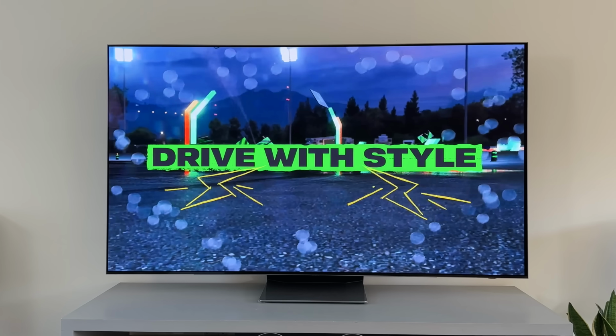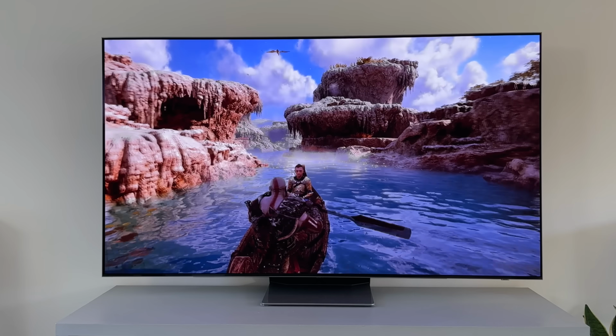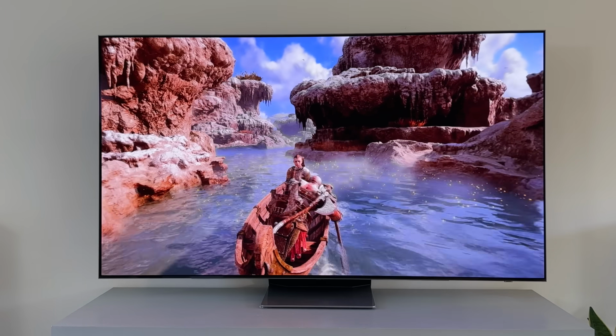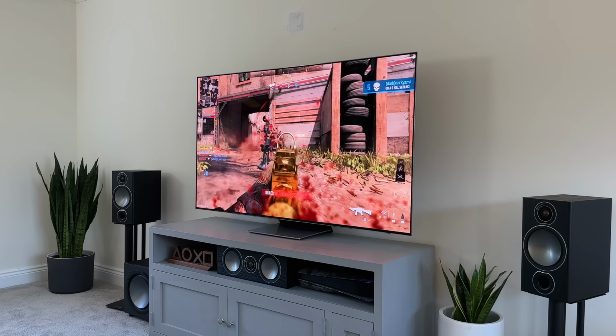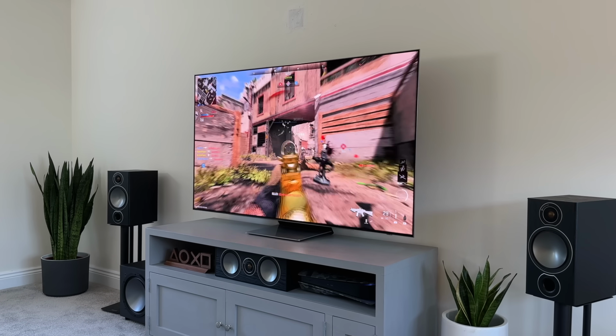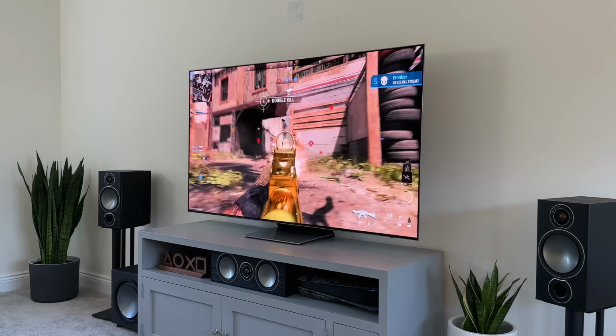It's almost as good as some of the other OLED TVs that we've seen in the last year, but the motion isn't quite as smooth as I would like it to be. But playing games at 120Hz never gets old, especially on a TV that looks as nice as this. My go-to game is always a Call of Duty just because of how fast-paced it is. It's a great way to test out the frame rate as well as the motion handling.